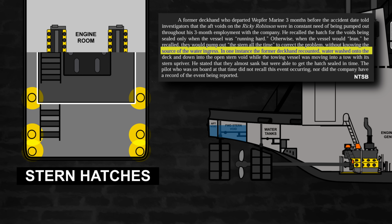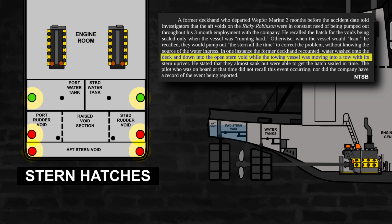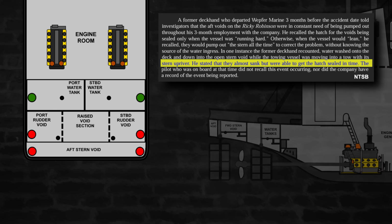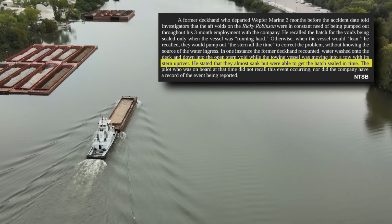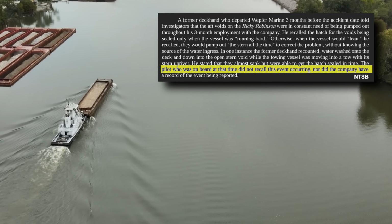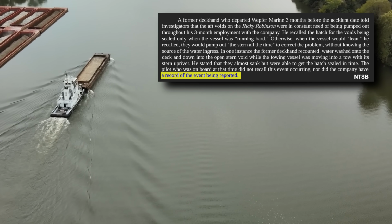In one instance, the former deckhand recounted, water washed onto the deck and down into the open stern void while the towing vessel was moving into a tow with its stern upriver. He stated that they almost sank, but were able to get the hatch sealed in time. The pilot who was on board at the time did not recall this event occurring, nor did the company have a record of the event being reported.